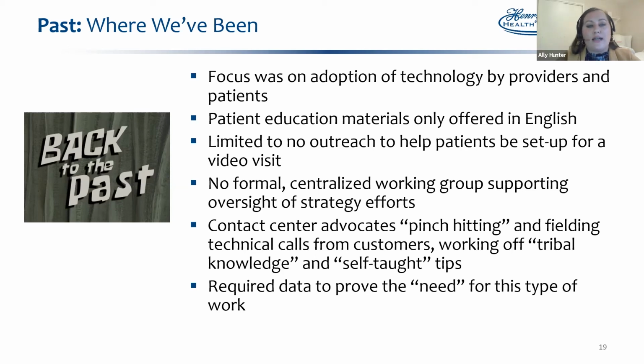And then we had contact center advocates who were pinch hitting and fielding technical calls from customers, working off of tribal knowledge and self-taught tips. So there was no formal structure of training, no roles that were specifically designed for this type of work. And we desperately required data to prove the need for this type of work. And so we were really struggling, because in order to use data, you have to have data. And so we were trying to figure out, how do we get this data? This is something that we were struggling with for quite some time.